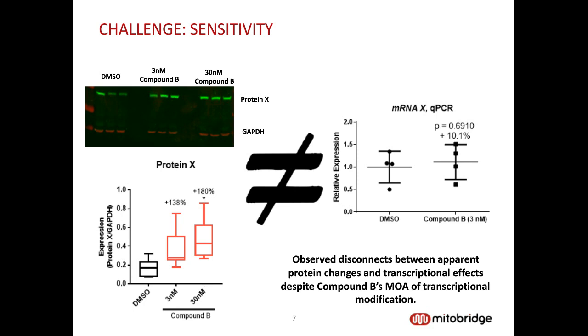Densitometry results from several experiments are shown in the graph on the bottom, showing at 3 and 30 nanomolar of our compound, a significant increase over the DMSO control. But this increase in the amount of protein could not be detected when looking at the qPCR, which didn't make a ton of sense. This is the transcript that should be resulting in the increase in protein that we're seeing. But our methods just weren't sensitive enough to pick this up.